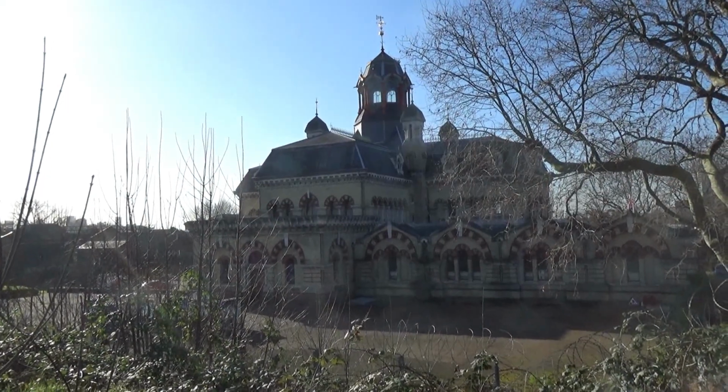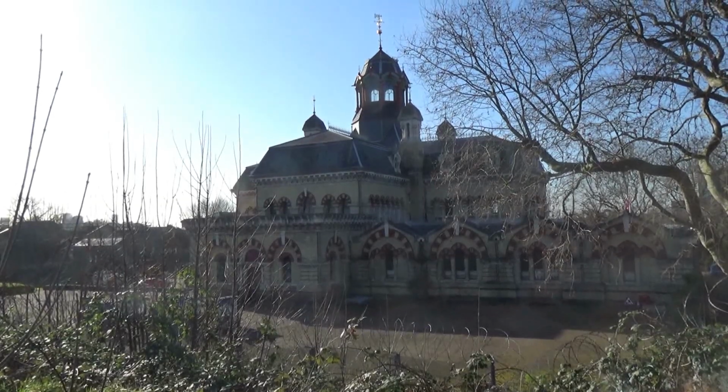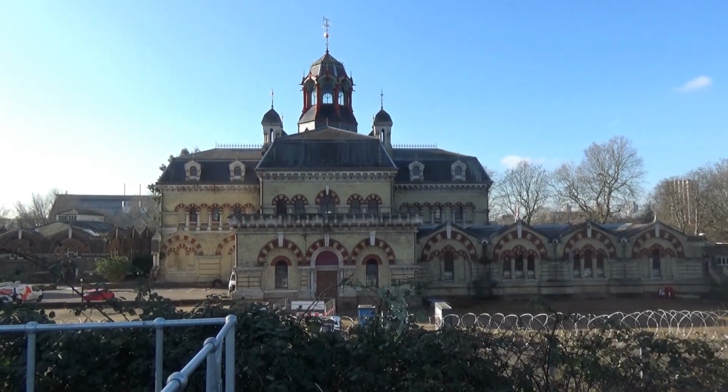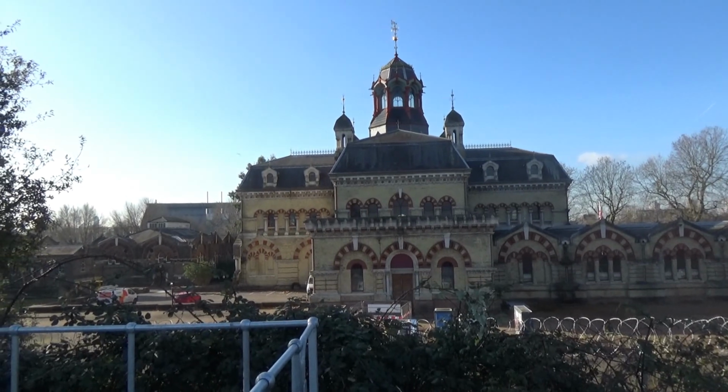Here's the Abbey Mills pumping station. Another one of those pumping stations built on this occasion to look a bit like an oriental palace. Apparently it has an interior like a Byzantine church and was dubbed the Temple of Sewage during its operational life.